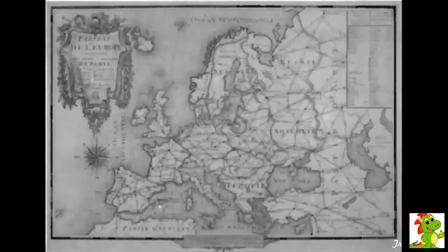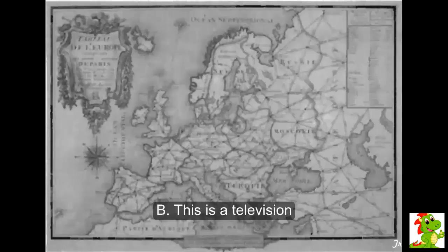Number 3. A. This is a map. B. This is a television. C. This is a book. D. This is a blanket.